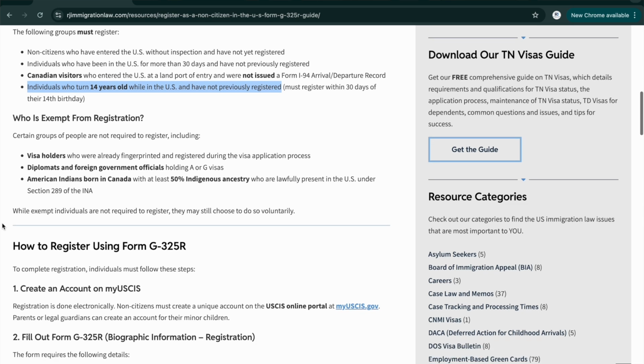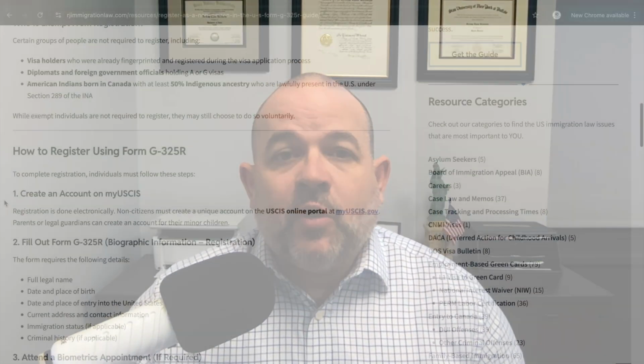And there are some exceptions, though, for diplomats, certain visa holders, and American Indians born in Canada with at least 50% Indigenous blood. Those individuals are exempt. If you're unsure about it, it's best to check to verify whether or not you meet the registration requirement, or whether you have to complete Form G-325R.